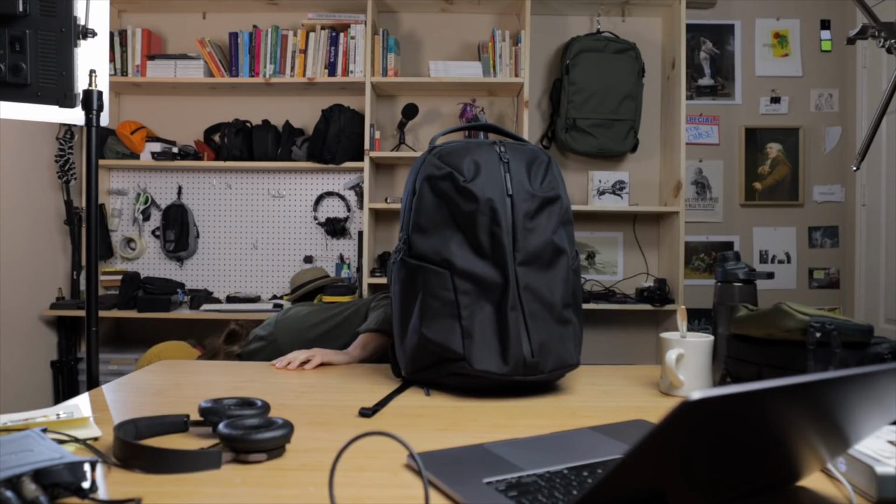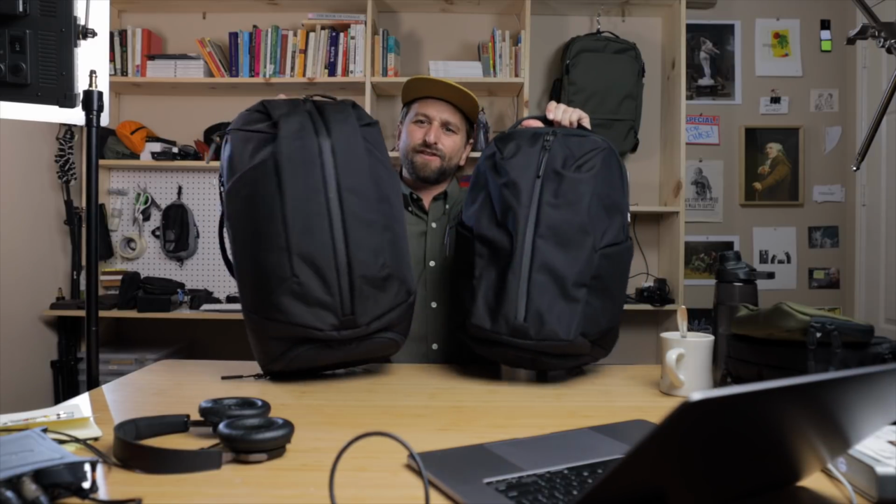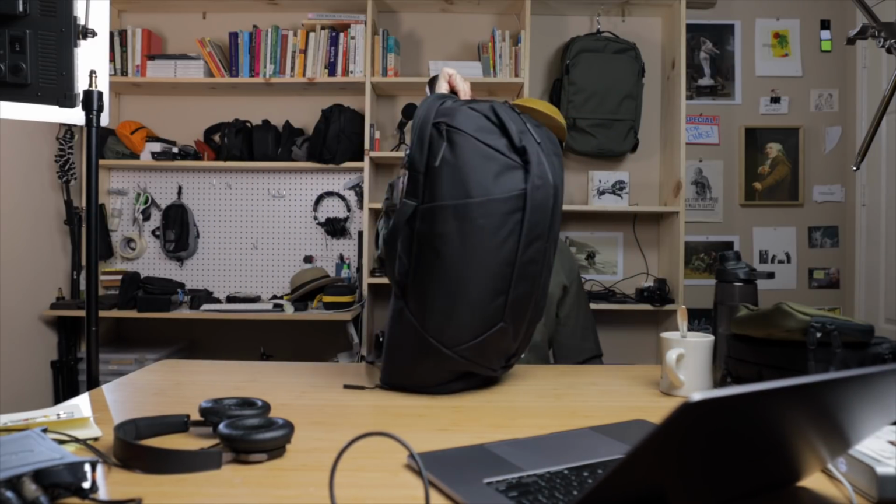We've still got this beefy 1680D ballistic nylon exterior, okay? Let me show you the duffel pack. Here's the duffel pack. Notice the size difference? This guy's bigger. If you have a bigger load, go with this.